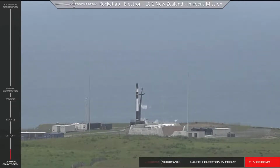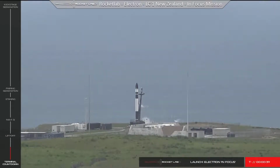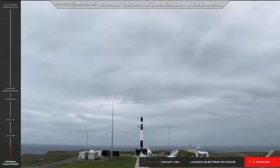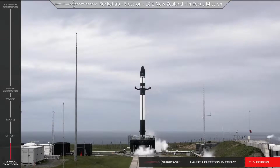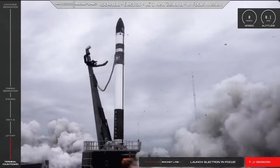Stage 1 tanks are pressed. And stage 2 tanks are pressed as well. High flow engine purge is enabled. Deluge is activated. T-minus 20 seconds and counting. In 5, 4, 3, 2, 1.